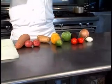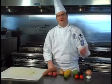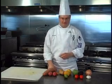Food storage. So many times I go to people's fridges, I open it up and I see too many things that shouldn't be in there. I'm gonna tell you some things that should not be in your fridge.